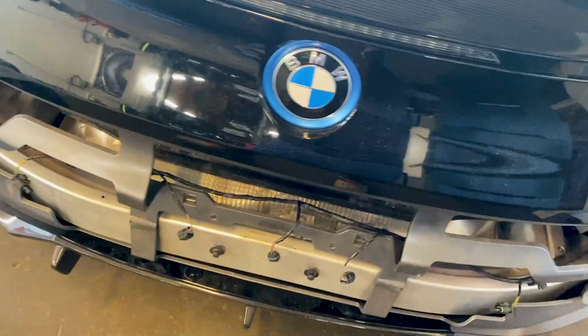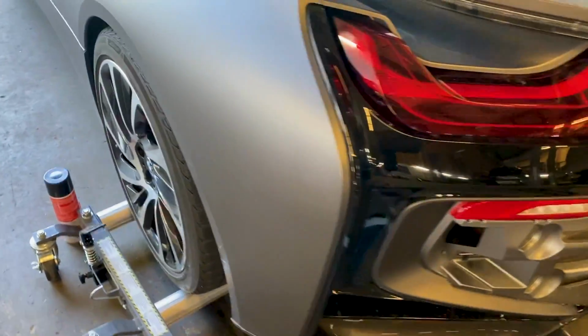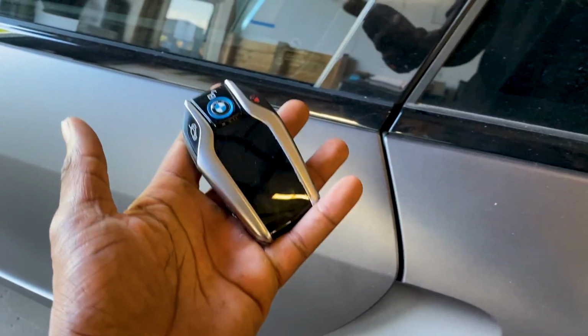For some reason, the car seems to have lost all programming. So randomly, the alarm would just go off all of a sudden. Unfortunately, I think at this point, the battery's completely dead, which actually makes things worse.